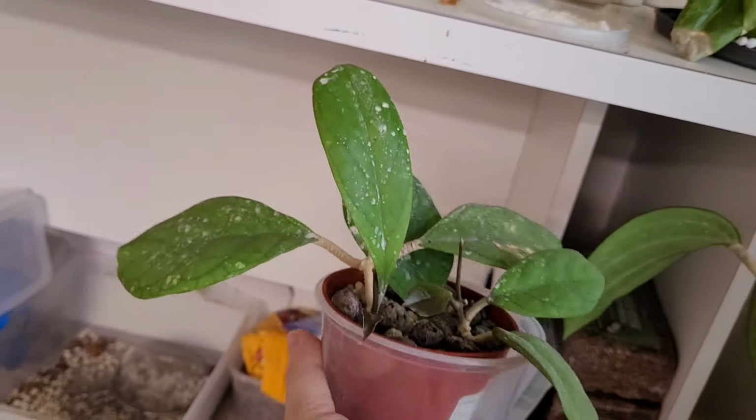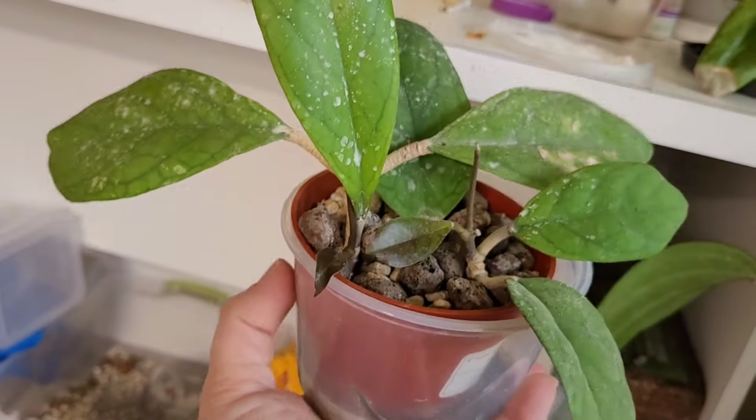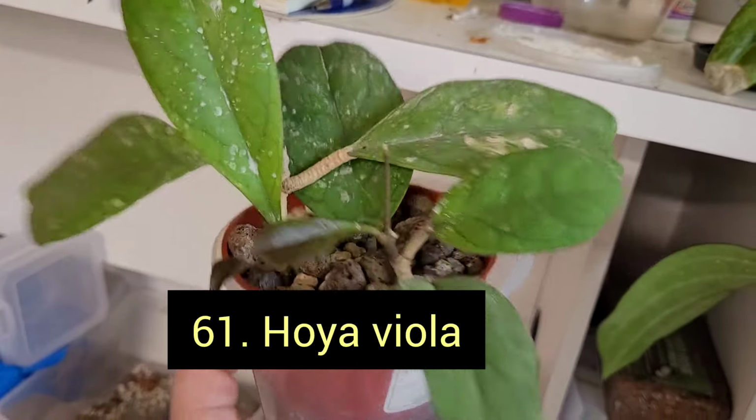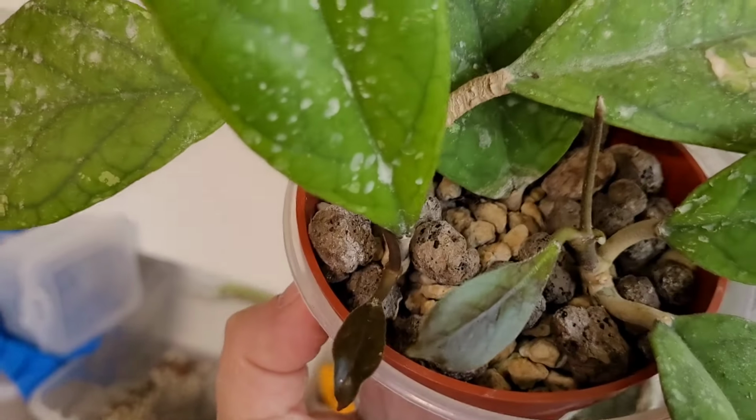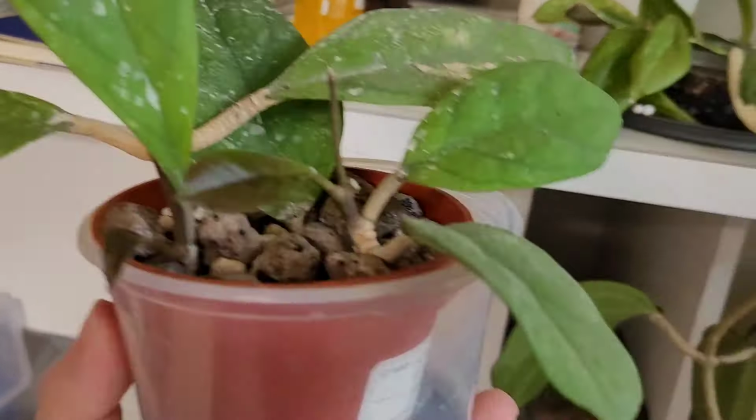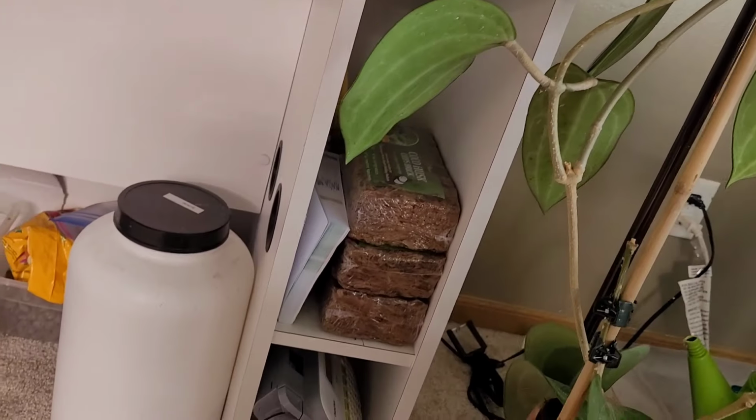All right. This is my Hoya villosa. It does still have spots on it from when I did sulfur treatments. However, I'm actually getting two leaves. And I've got another vine coming out. That's amazing. Okay, quick break so I can go fix what I dropped.